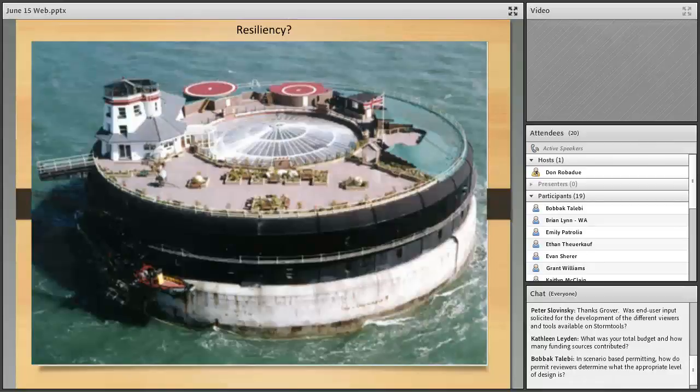Scenario-based permitting. In scenario-based permitting, how do permit reviewers determine what the appropriate level of design is? This is a turn back to the property owner. So what we're trying to do is build into the permitting process an understanding of risk that the property owner is undertaking as they develop the property. The property owner chooses the scenario. The staff will not determine the scenario that the property owner has to choose. But because the scenario assumptions, such as sea level rise, design life, surge, all that gets built into the permit document, we will educate the title community as to what that information is, along with the insurance and banking community.